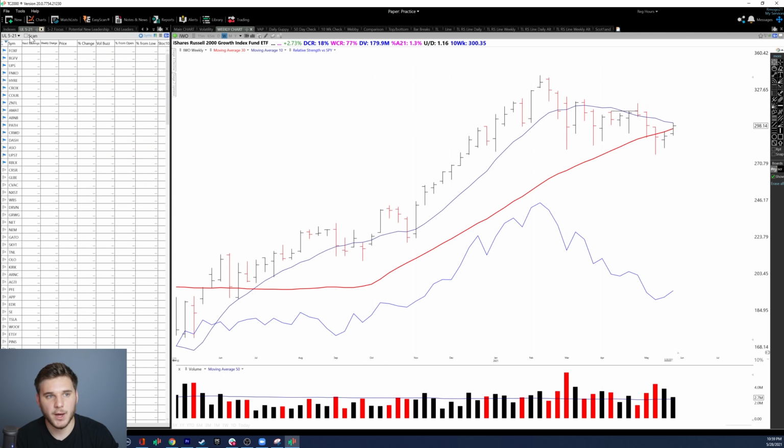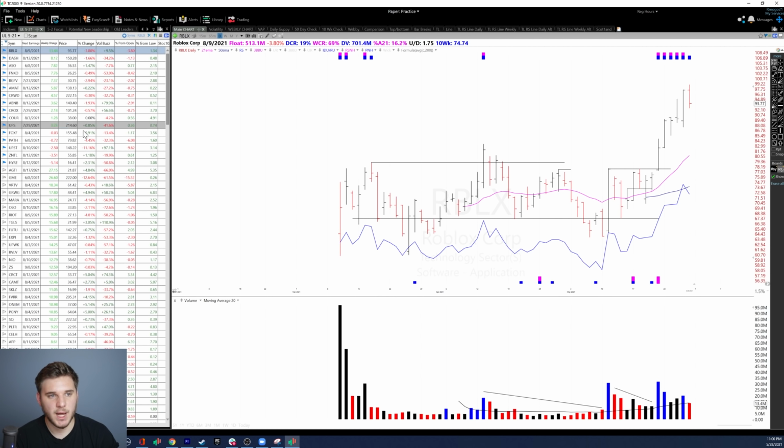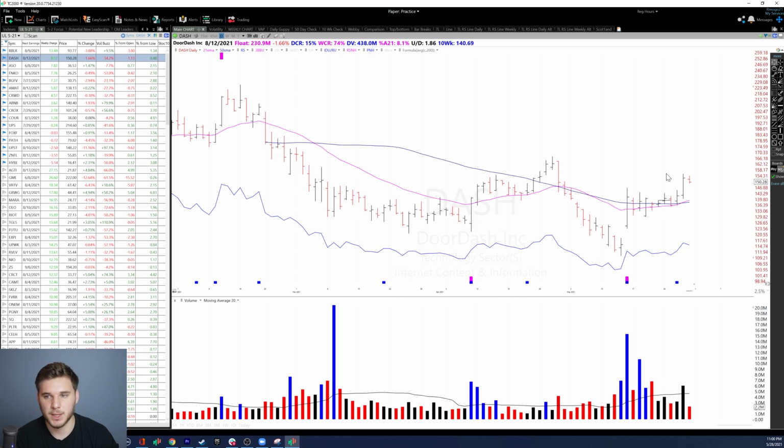So lastly, let's talk about my focus list and how it performed this past week. Sorting by the weekly change, 11 out of the 16 were green on the week. And now let's go through each of their charts. Roblox, very strong move up here, definitely short-term extended, but very powerful here. And this is a potential leader in my opinion.